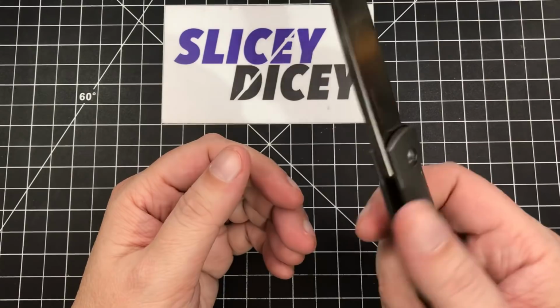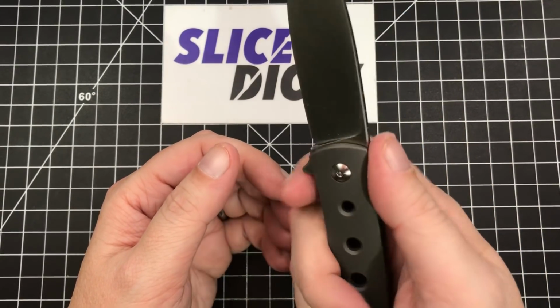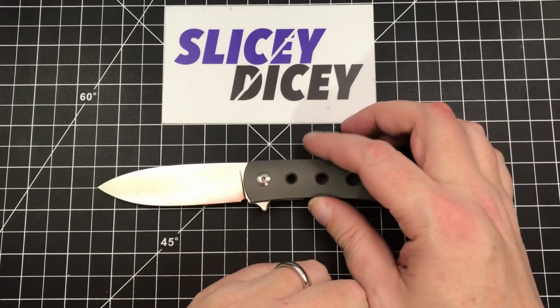They're doing some great stuff over there, and this is my favorite. Just the ergonomics are so good. This blade shape is so good. Yeah, so that's it. That's our 10.